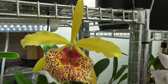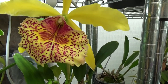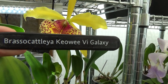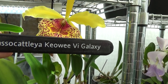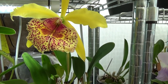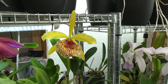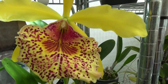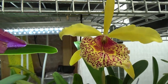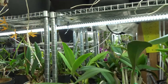Look at this one. That yellow, which I love, the dark red, but that lip, those details, a very large lip. And this is the name for this one: Brassocattleya Kiwi V Galaxy. This is the first time bloomer for me. Absolutely stunning, if you ask me. Let me go back a little bit. Absolutely beautiful. And like I said, that lip is stunning. Stunning. So yeah, also too late for this one, sadly. But that is how it goes sometimes.